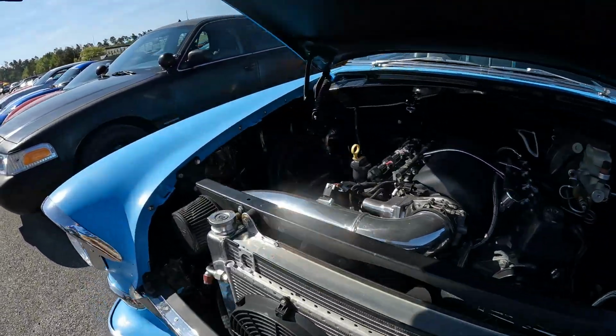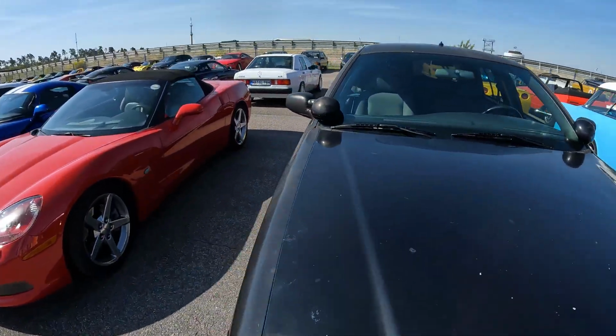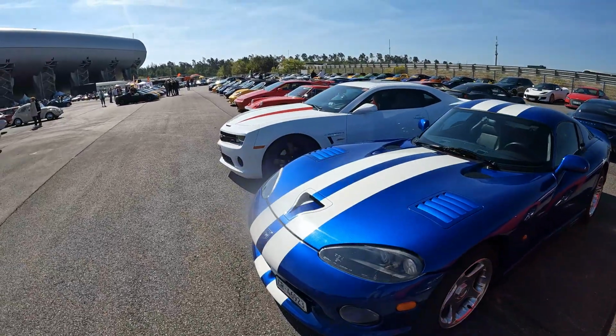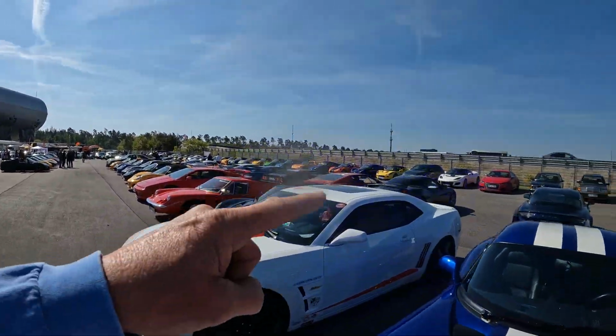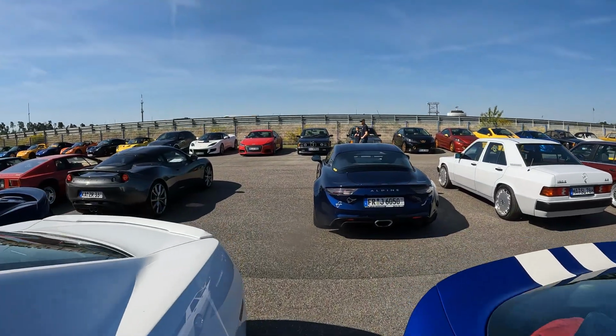And then it looks like you got a Crown Vic right here, former police car. Yeah, it's definitely a former police car because of the spotlights on it. Next to a Corvette, next to a Viper, a fairly new Camaro, and we got some more Porsches zipping along right here.